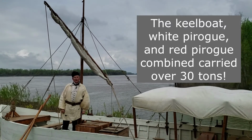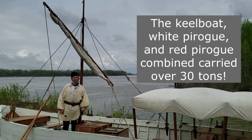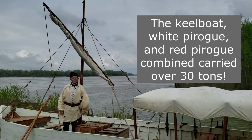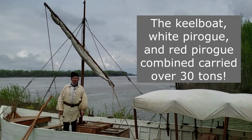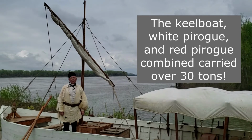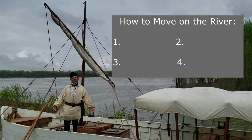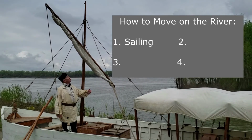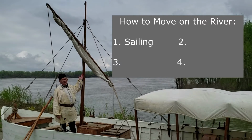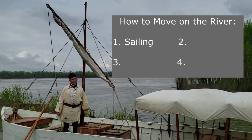These 3 boats carried all their provisions, their luggage, a lot of presents for the Native Americans they were taking, as well as the 40 or 50 men that left on this expedition on that day of May 14th. Now, these boats had several different ways they could be propelled. They could put the sail up and let the wind push them, but you had to get the wind to cooperate. It had to be going in the right direction.